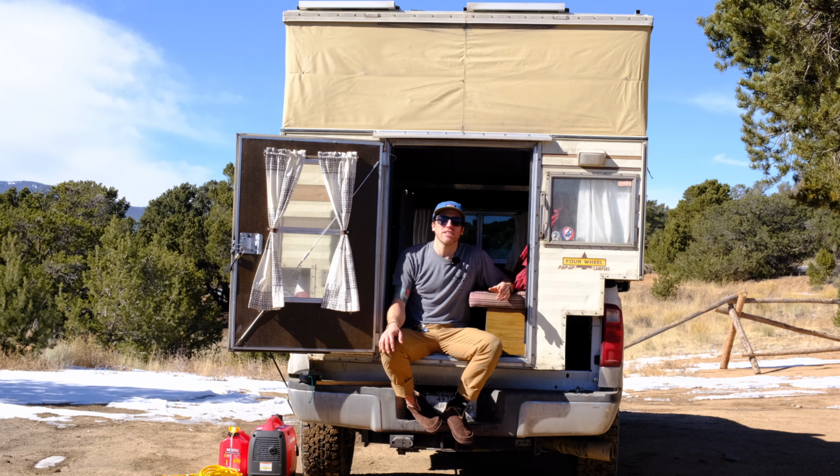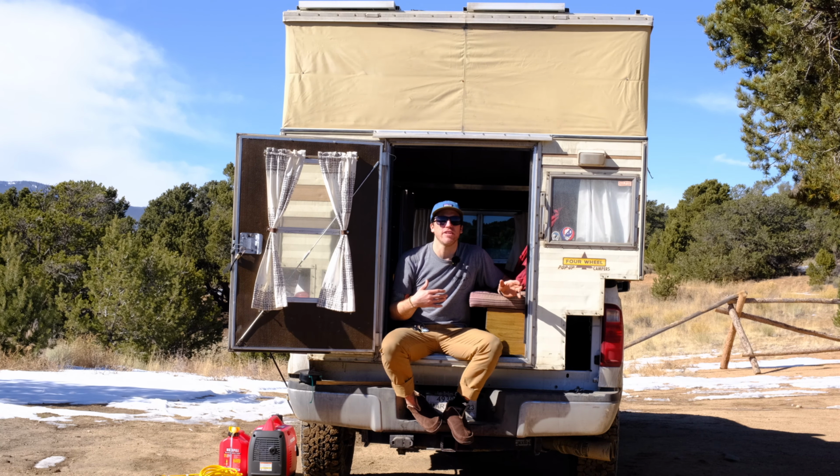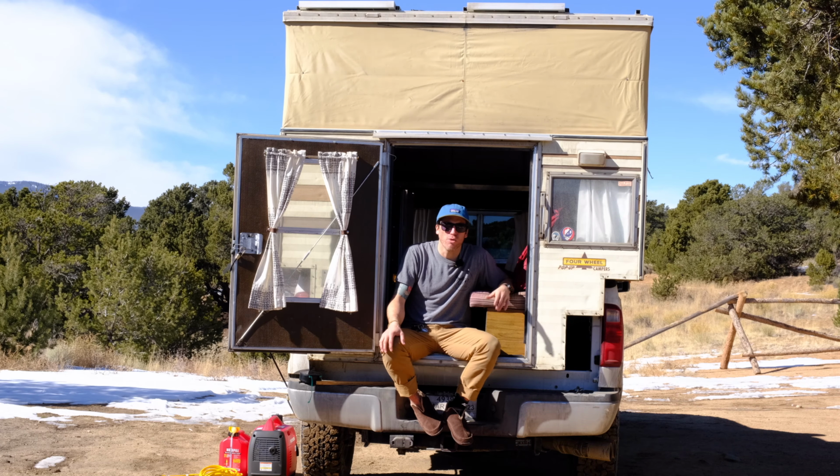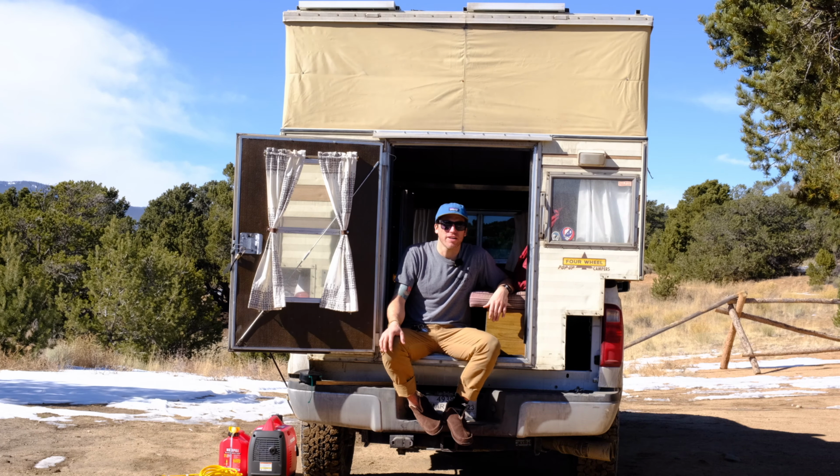Also, I wanted something that's off-road capable. This F-350 has BF Goodrich KO2 tires on it, and has four-wheel drive with locking differential, 4 high, 4 low. I am super stoked on that. This thing has been super nice, as you guys saw previously in the video, in the mud.